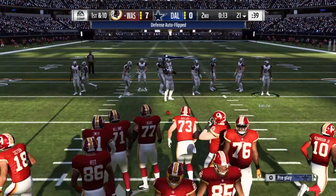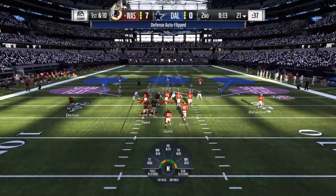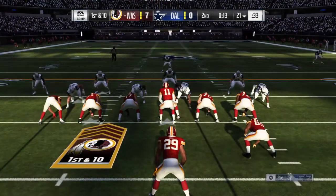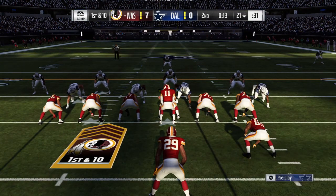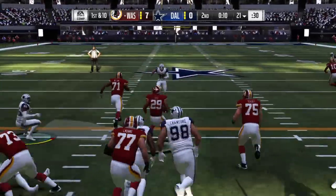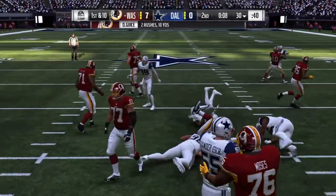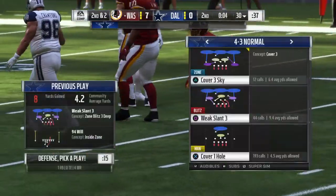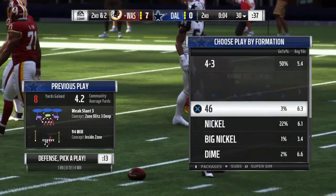13 seconds, the time remaining in the half as they come up on 1st down. And the drive begins with a run by Geis. And he'll go down right at the 30-yard line. 8 yards on the pickup, and now they'll have some options on 2nd and short.